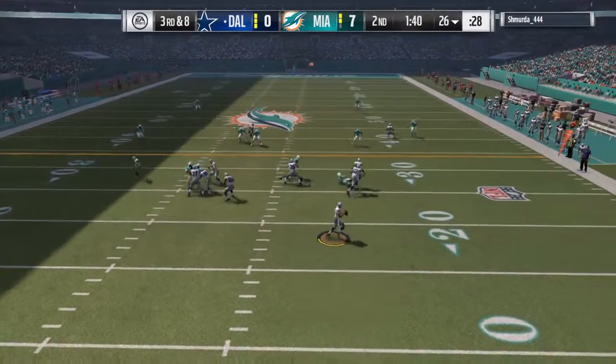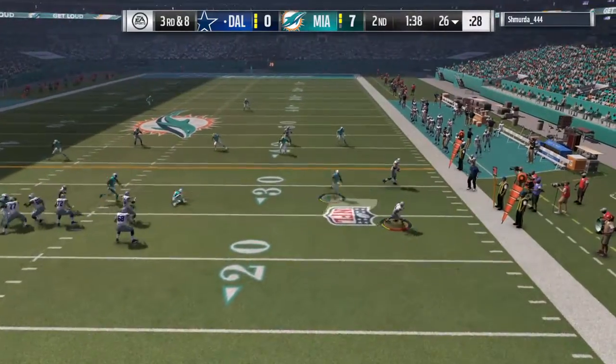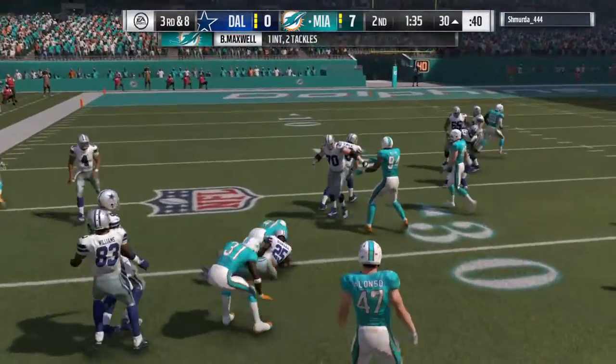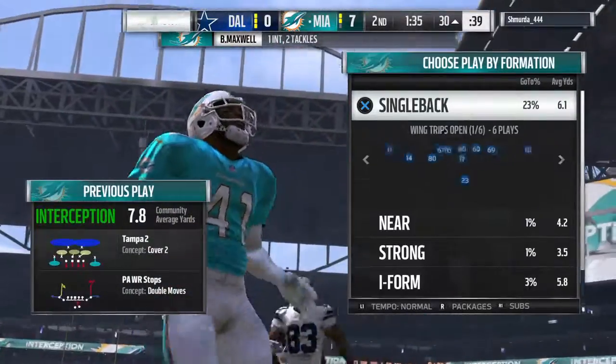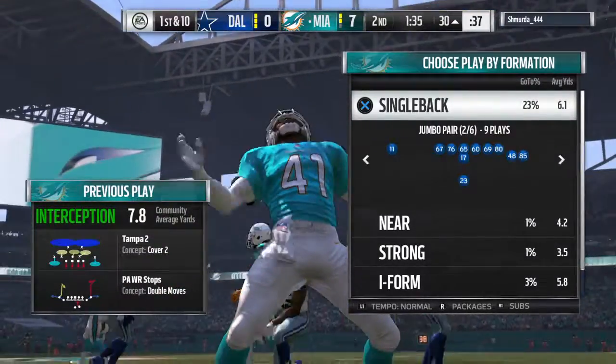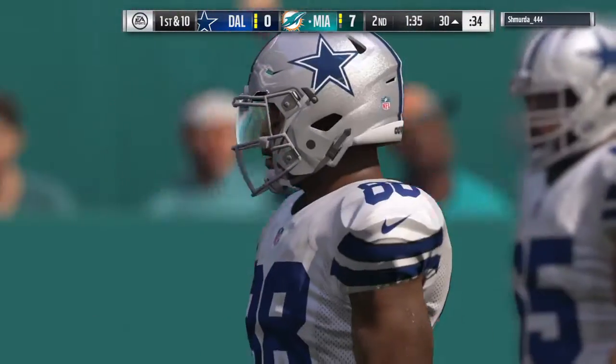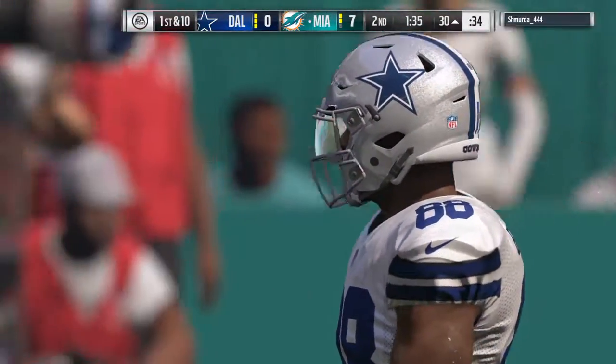Prescott off play action. Escaping the pressure right. And for the 3rd time here in this half, it's intercepted. It's the former Seahawk, Byron Maxwell. And his guys will take over at the 30-yard line. The Dolphins offense now heads back on the field.